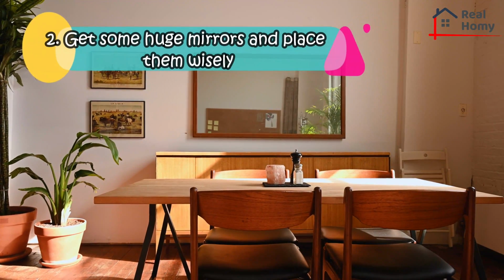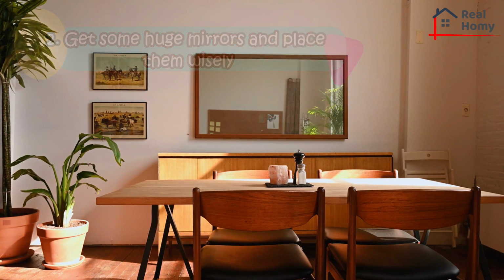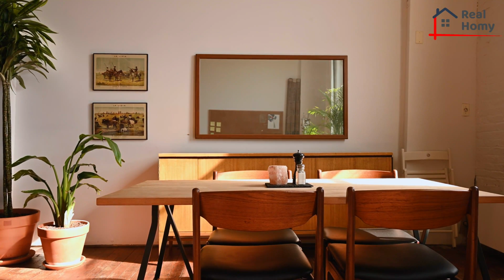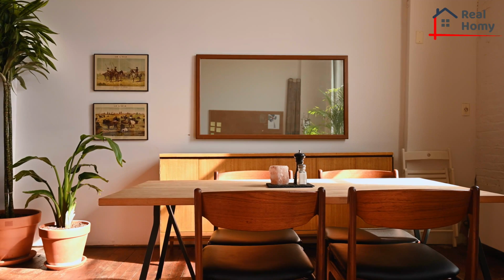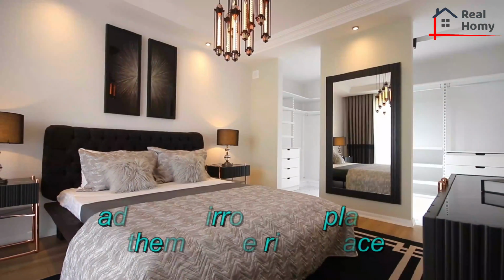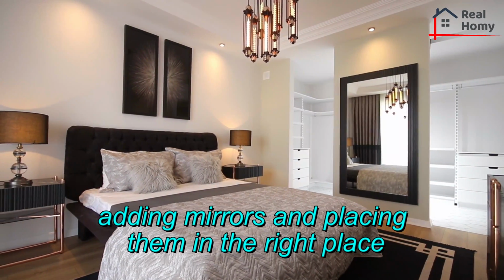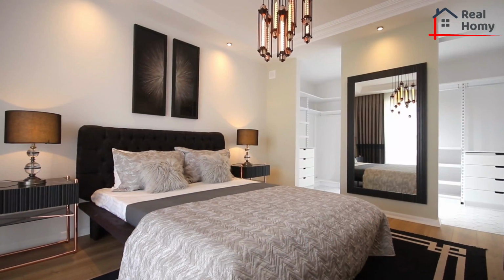2. Get some huge mirrors and place them wisely. If you're looking for the fastest way to make your apartment appear bigger, you should be ordering some huge mirrors right now. According to interior design experts, adding mirrors and placing them in the right place, spots from which they'll reflect natural light, is the simplest solution out there.